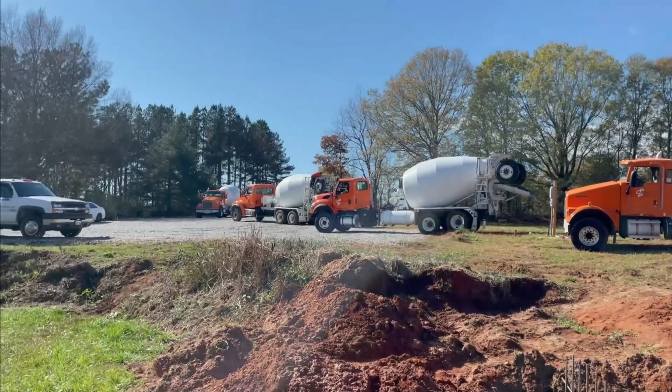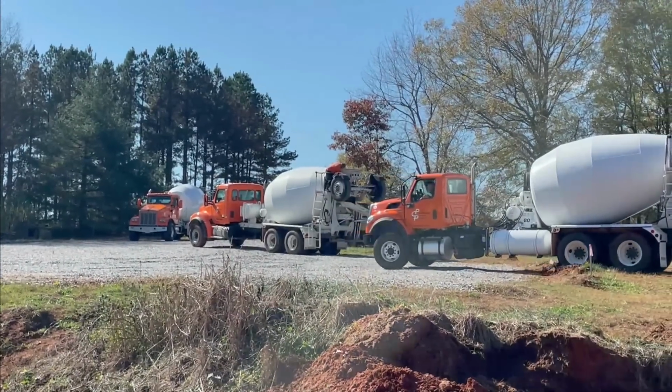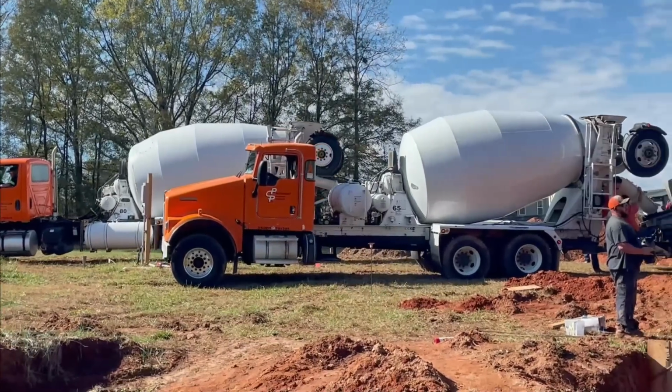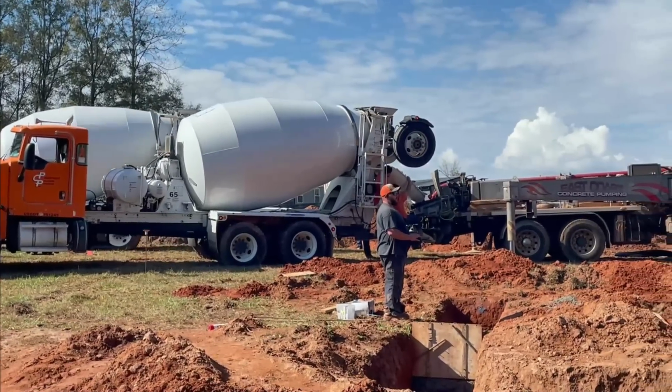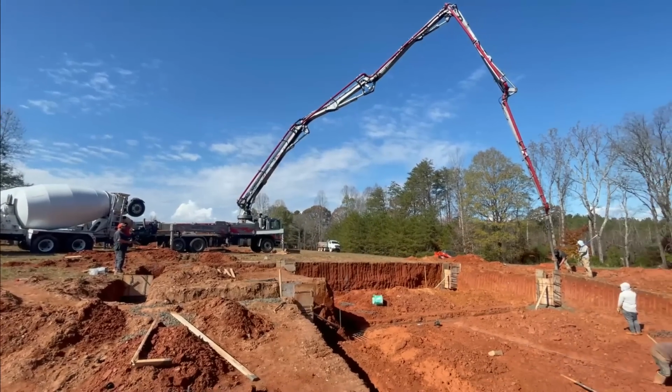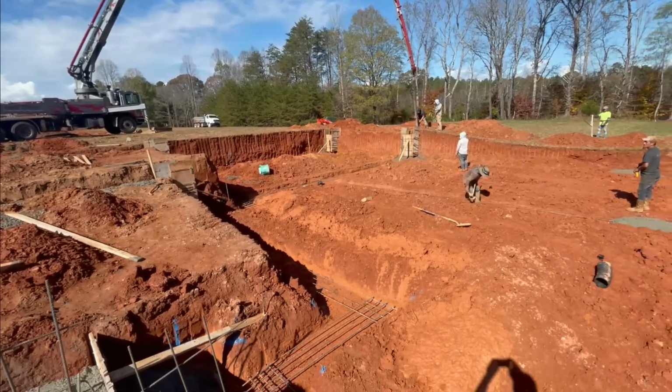Man, just more and more trucks keep pulling up. It's awesome to have that cul-de-sac ring of ours, so we have plenty of space, but they're just coming and they're dumping, reloading, getting the thing non-stop so you don't run it dry. Why not? Let's get it done. Man, that thing is massive.